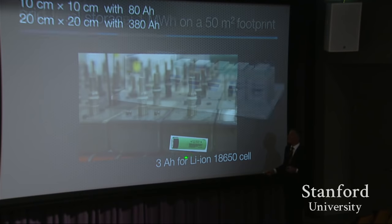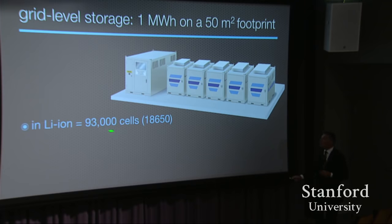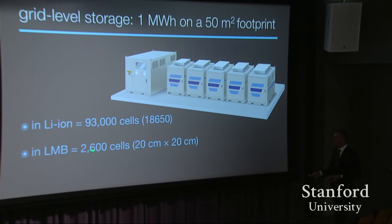And why does that mean something? Well, if you were to build this, say put 1 megawatt hour on 50 square meters, you need 93,000 of those 18650s. Now, I'll give them to you for free, but someone's got to wire them. You see, this is where the economy of scale flips. More is not better than fewer. We need 2,600 of the 8-inch squares.